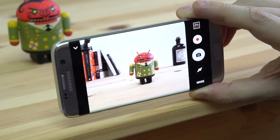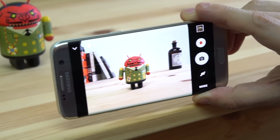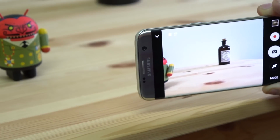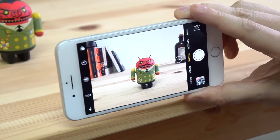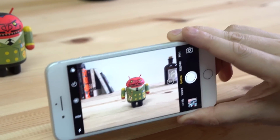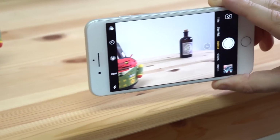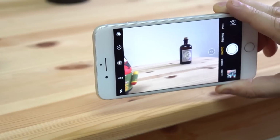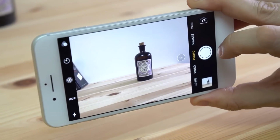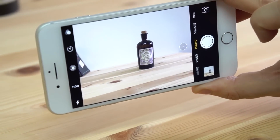You know, something else we realized is how fast the autofocus on the Samsung Galaxy S7 Edge is. I mean, just look at this. This is absolutely amazing. Let's try the same with the Apple iPhone 7 Plus. It's not a huge one, but it's definitely a difference. Let's check out the shutter speed. Here's the Galaxy S7 Edge. And here comes the iPhone 7 Plus. Well, you be the judge.